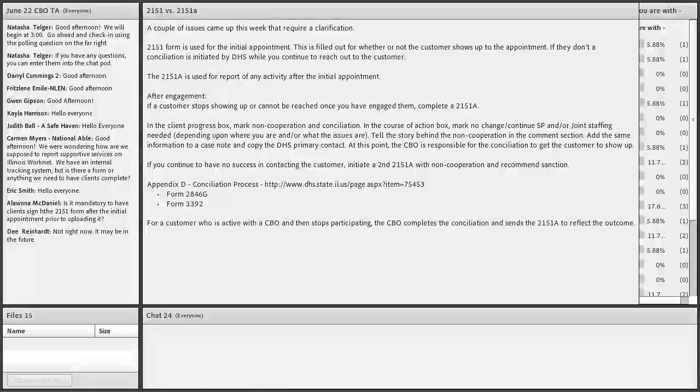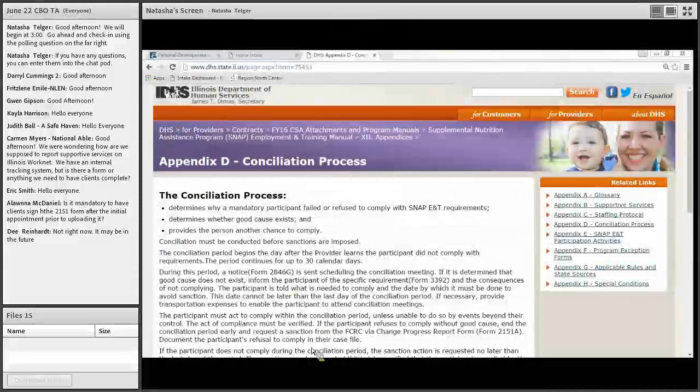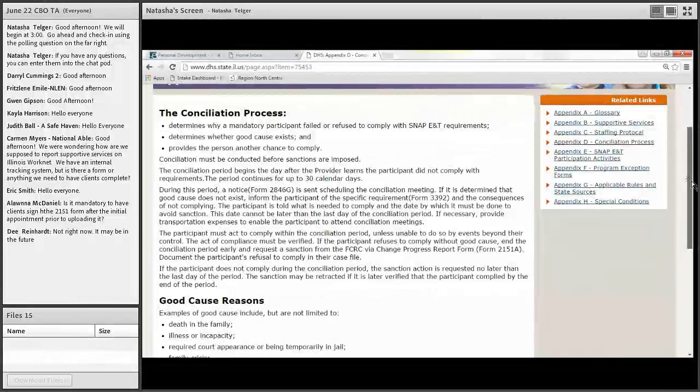So one of the things that we have here, I have the URL, and we'll send this out to everybody too, and I'll share my screen in just a moment. Sorry about that. Okay. The URL that is on the screen goes to the DHS website, and on the DHS website they describe the conciliation process.